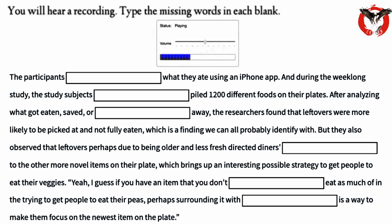But they also observed that leftovers, perhaps due to being older and less fresh, directed diners' attention to the other more novel items on their plate, which brings up an interesting possible strategy to get people to eat their veggies. Yeah, I guess if you have an item that you don't normally eat as much of, and you're trying to get people to eat their peas, perhaps surrounding it with leftovers is a way to make them focus on the newest item on the plate.